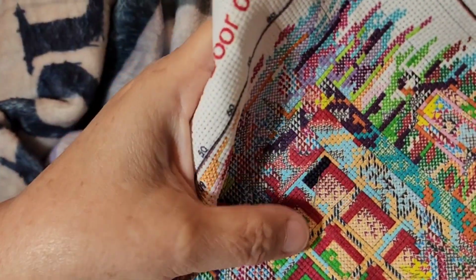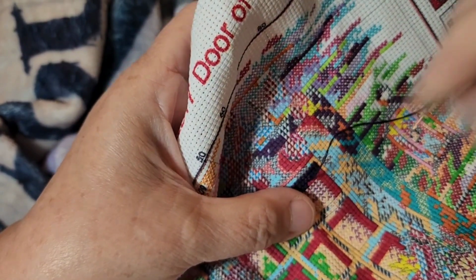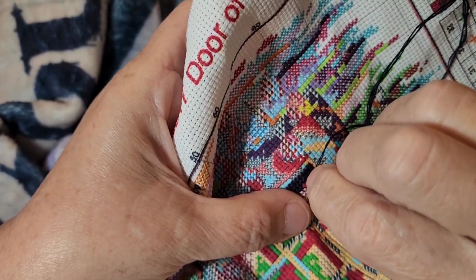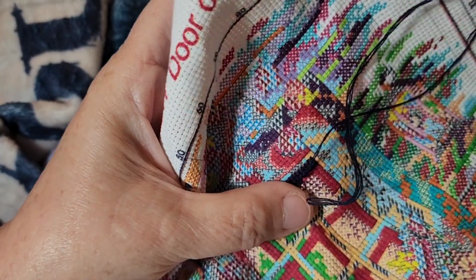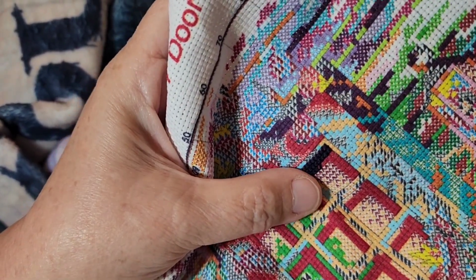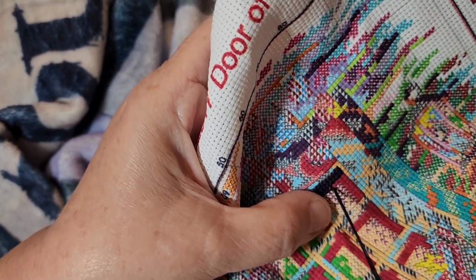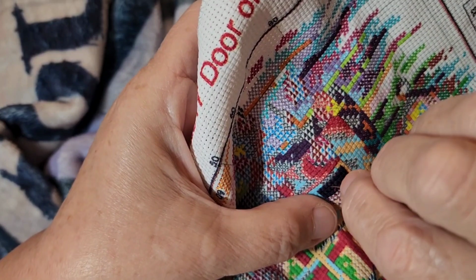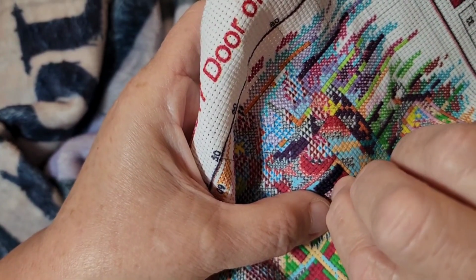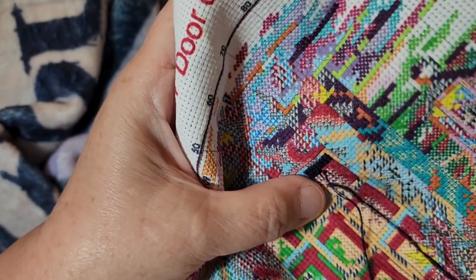I do want to not have to worry about fitting it in the hoop, or whatever I put it in to stabilize it, because I can't do it in hand when I'm doing counted cross stitch. Although I don't know, maybe that one I'd be able to. I don't know.